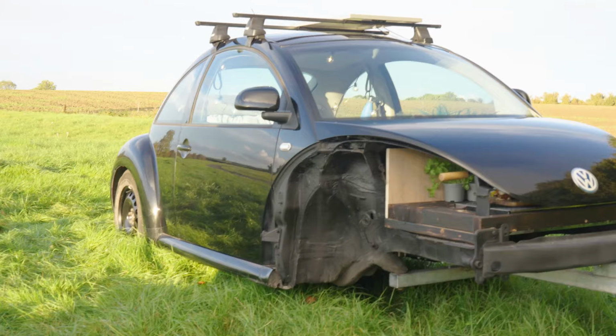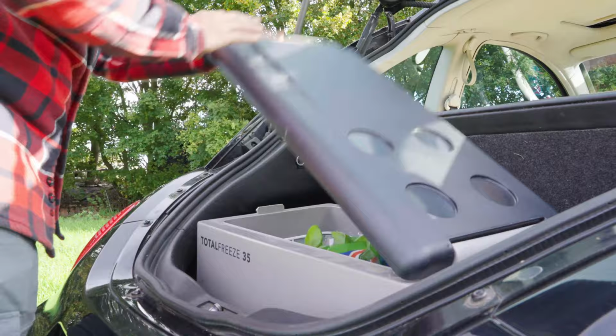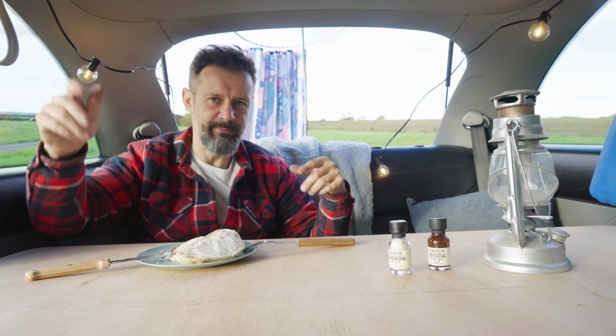When you think about a caravan, what is it? It's a small space with a shower and a toilet and a fridge in the boot, dining table, seating, bedding, and the ability to cook. I've got everything I need all under this one roof. Well, kind of sticking out the boot and the bonnet a bit as well, but you know what I mean. This is brilliant, I love it.